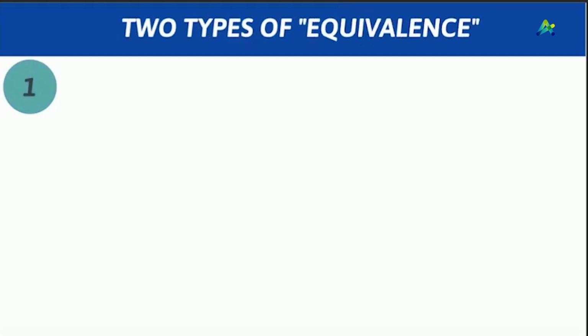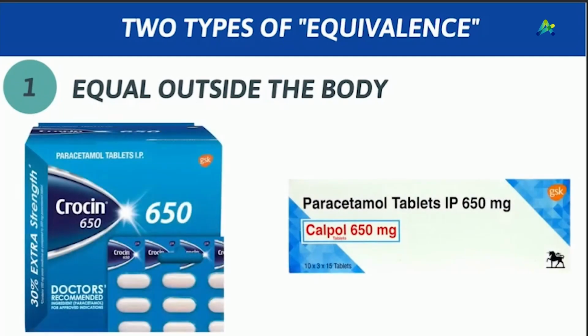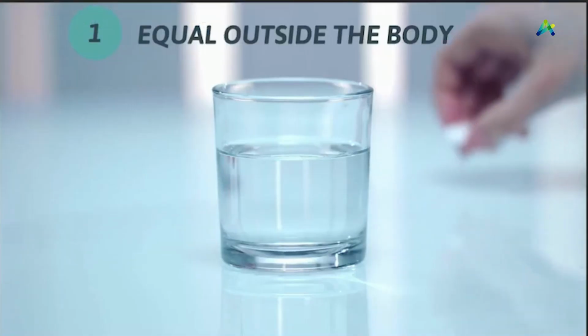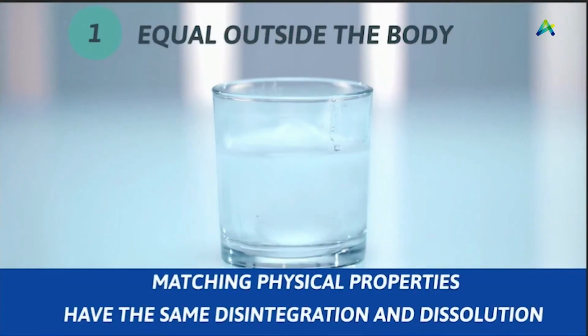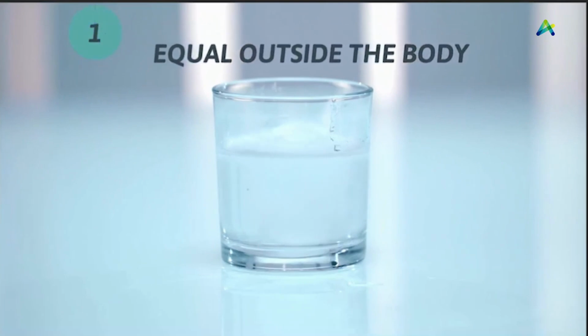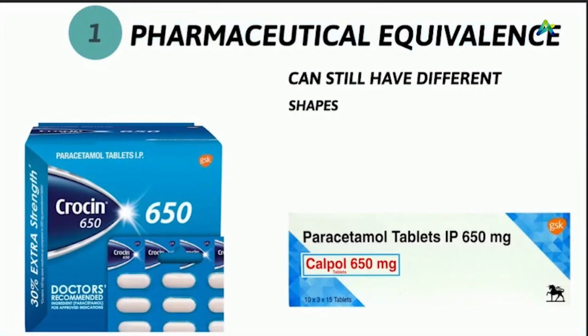The first type is equivalence observable outside the body. Like these two drugs, they have the same active compound, paracetamol, in the same concentration. They also have the same dosage form and route of administration since they are both oral tablets. When tested in the lab, they would show the same critical physical properties, like the disintegration and then dissolution in water. This kind of equivalence, visible outside the patient's body, is called pharmaceutical equivalence. Two drugs that are pharmaceutically equivalent can still have different shapes and different inactive ingredients, like color and flavoring.